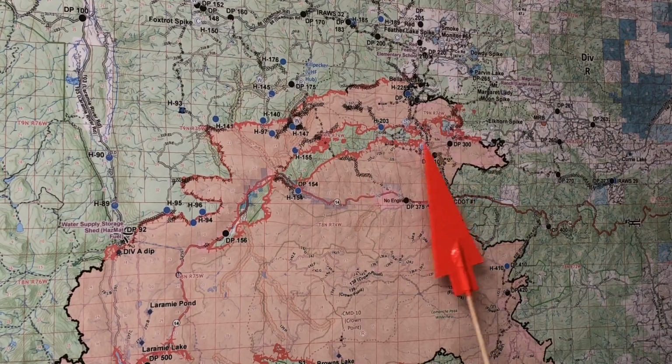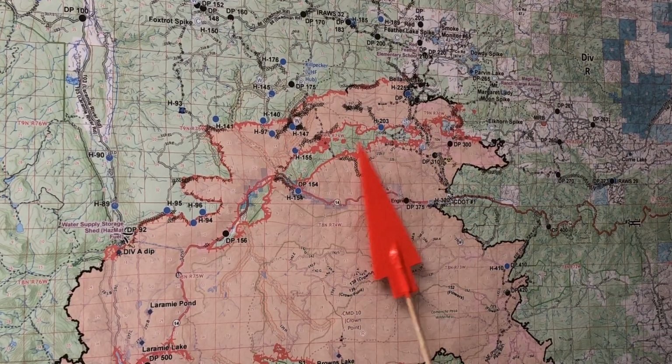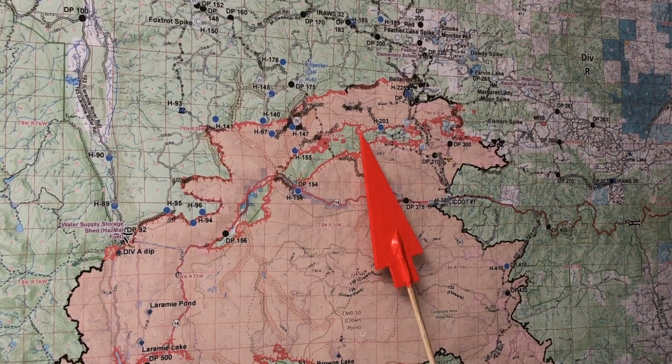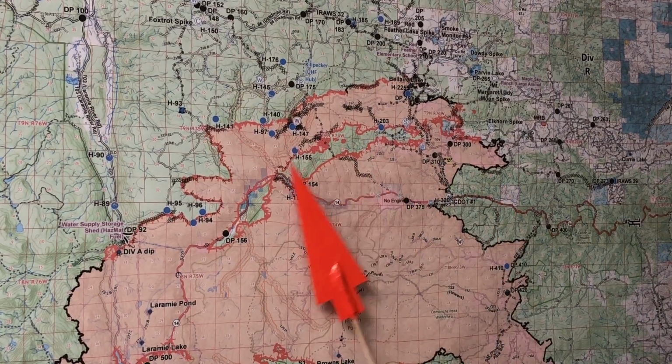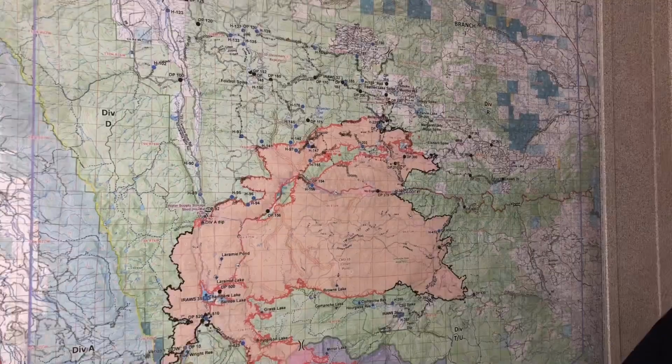We still have this big green island in the middle. You might see some smoke from that today. Just keep that in mind. If you see a bunch of smoke, we still have some interior pockets of green which are gonna burn and put some smoke up.